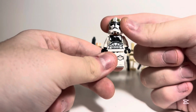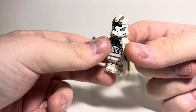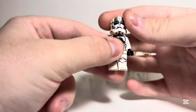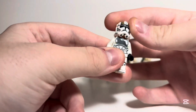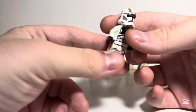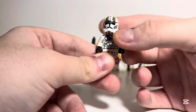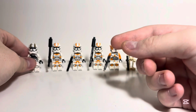I really like him. He's not as generic. Has some wear and tear on that helmet there. Looks really nice. The back looks pretty good. Head is your generic clone head. No difference. For the most part, it's just the chest, really, and the helmet that are different. I love the helmet because it has all the wear and tear. I think it looks really cool. I've always liked the Clone Gunners, and I kind of like the Phase 2 Gunners a lot.